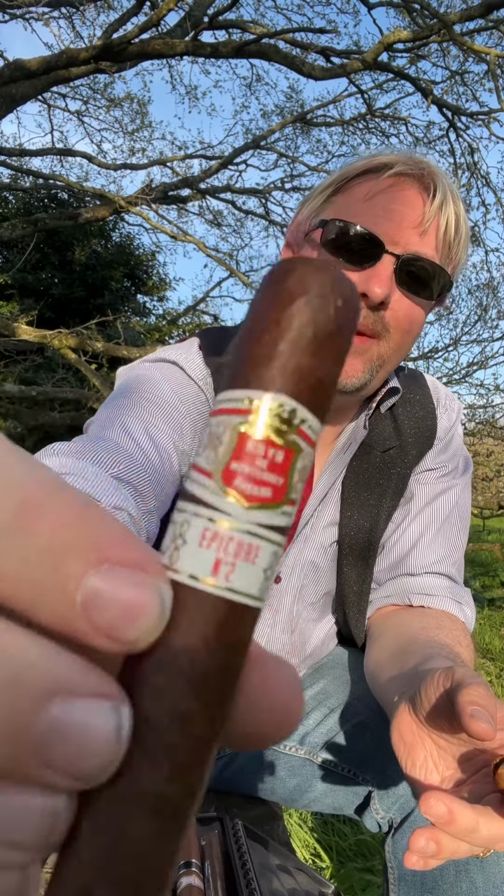The ring gauge on that is probably the only thing I would say is a drawback. To me, it's still 30 years after I smoked it, still one of my go-to sticks. Next up, kind of wish this was around when I started. It's the Hoyo de Monterey Epicure number 2, or an Epi 2, which is what we all call them.